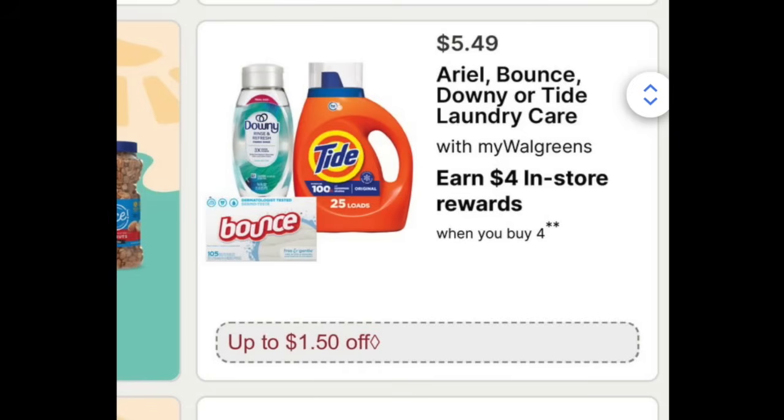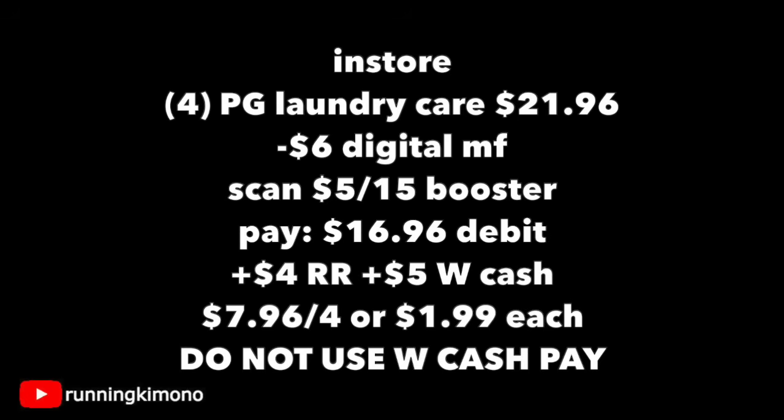This deal this week is to buy 4 of these P&G laundry care products to get back a $4 register reward. And all of these items, if you mix and match the P&G pods, the liquid, the Downy, and the Bounce, they all have $1.50 digital coupons. So get a really good mix and match for $21.96. $6 in coupons melting off. It's $1.50 times 4. Scan that paper booster, $5 back when you spend $15. With your debit card, you're going to pay $16.96. Get back a $4 register reward and $5 in Walgreens cash. That's $9 right there. It's $7.96 for the 4 or $1.99 per unit.